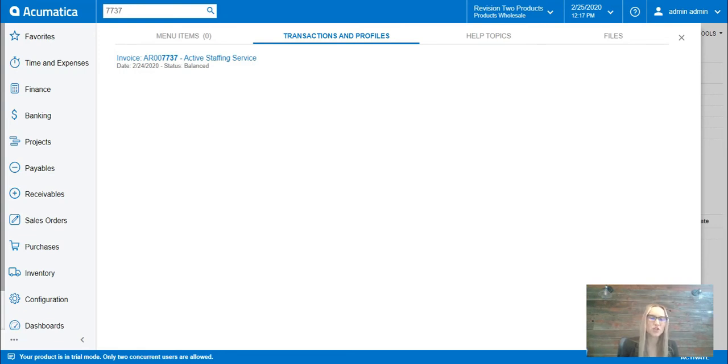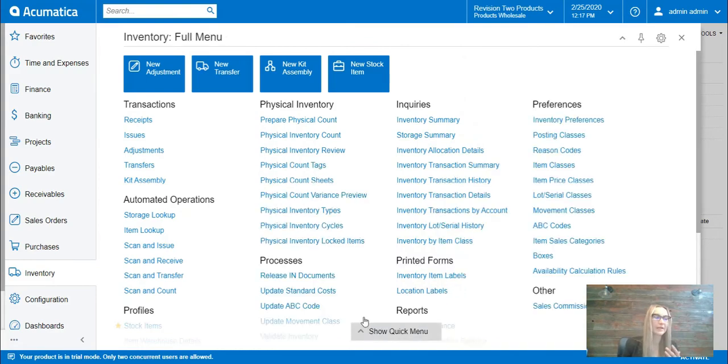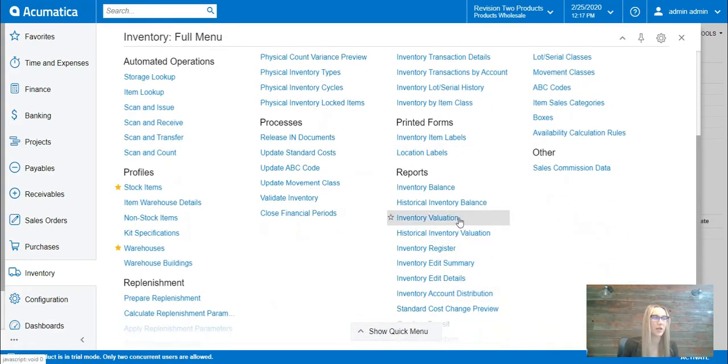Benefit 3, managing your costs better. Accurately being able to track, let's say, your cost of goods sold, your inventory holding costs, and even being able to create general ledger entries directly from inventory transactions. So let's just take a look at the inventory module. Here we can see a nice quick menu. I can expand it and I can see the full menu here.